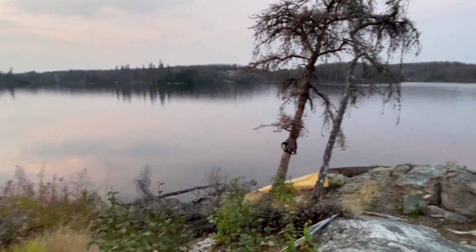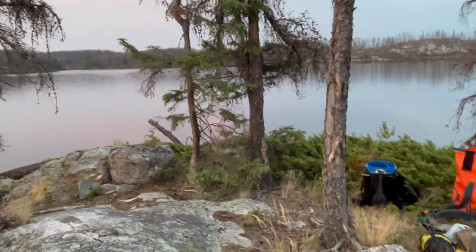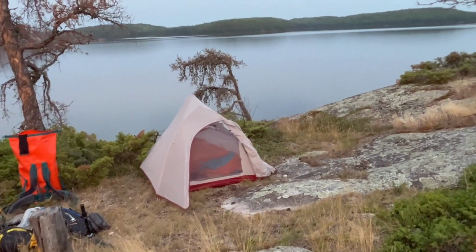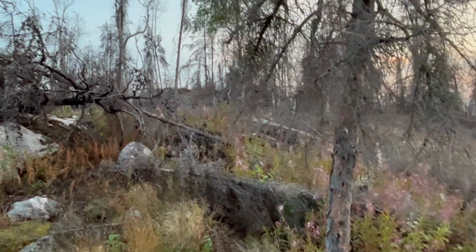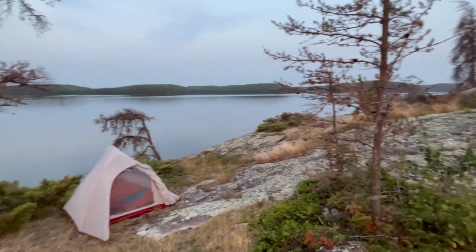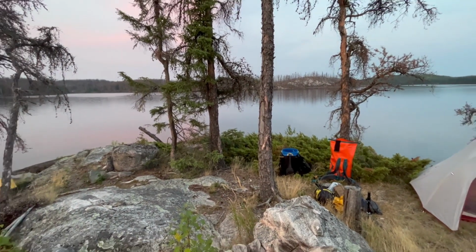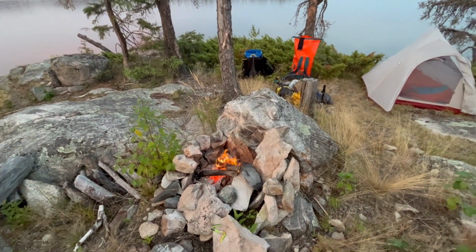Well, it's not the prettiest campsite ever, but it'll do. The views sure aren't bad. Threw a fire together real quick. Threw up the tent on the only flattish spot I could find. The rest of the site is pretty ravaged by fire. We just won't look that way. We'll look out this way. Look how still it is. Why couldn't it be that way all day? It's perfect right now. So nice. All right, I gotta get cleaned up and then make something to eat.